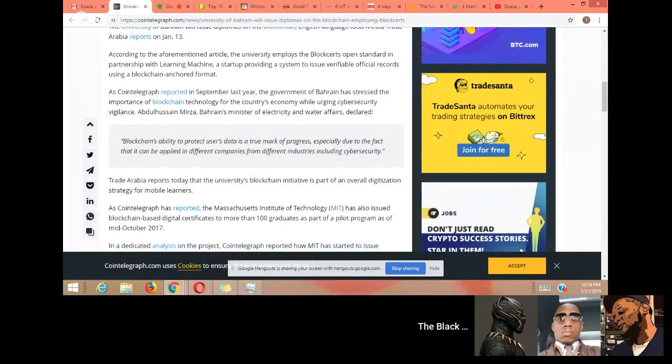As Cointelegraph reported in September last year, the government of Bahrain has stressed the importance of blockchain technology for the country's economy while urging cybersecurity vigilance. Abdullah Hussein Mirza, Bahrain's Minister of Electricity and Water Affairs, declared, quote, blockchain's ability to protect users' data is a true mark of progress, especially due to the fact that it can be applied in different companies from different industries, including cybersecurity.